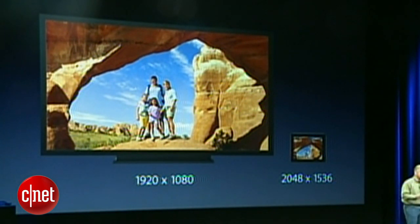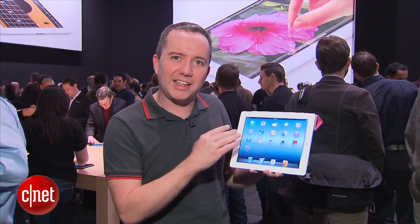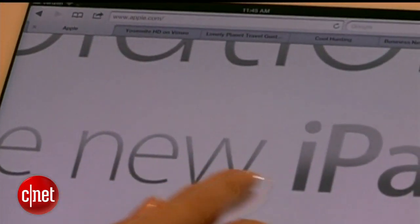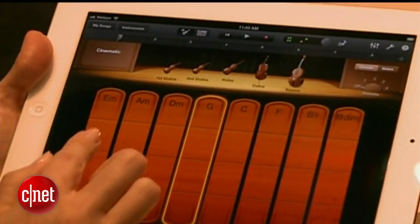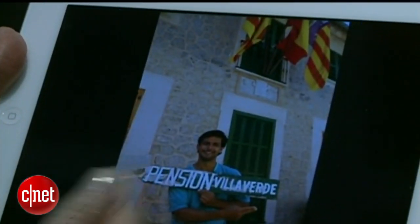If you've ever looked up close at the iPad and seen what almost looks like a grid or a chain link fence of pixels, that is gone now. You're looking at this and it just looks photorealistic. The games, books, and text look a lot crisper and clearer. You're not getting that same kind of gritty image quality that you were getting on the iPad 2. So that was a prediction that came true.